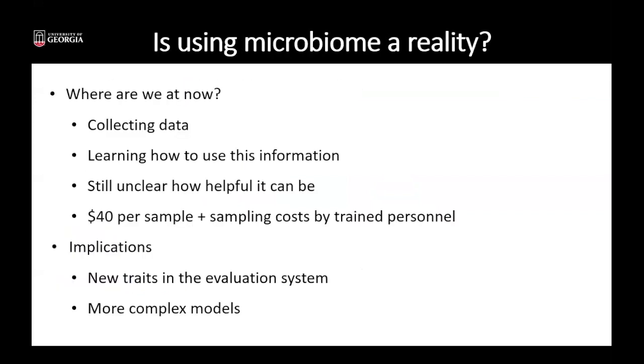So is it a reality where we are now? Again, collecting a lot of this data and starting to design those experiments so we can investigate how we use this information. Is it useful for genetic evaluations? Are there some other applications that we're going to be able to use?